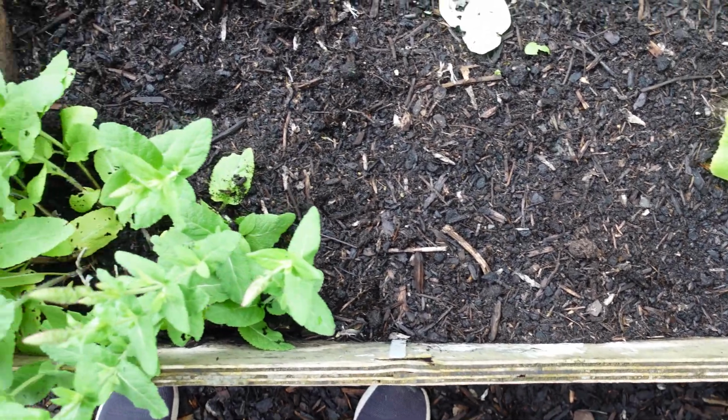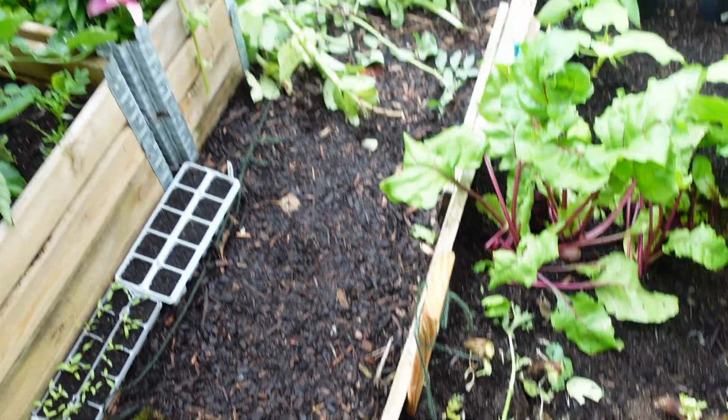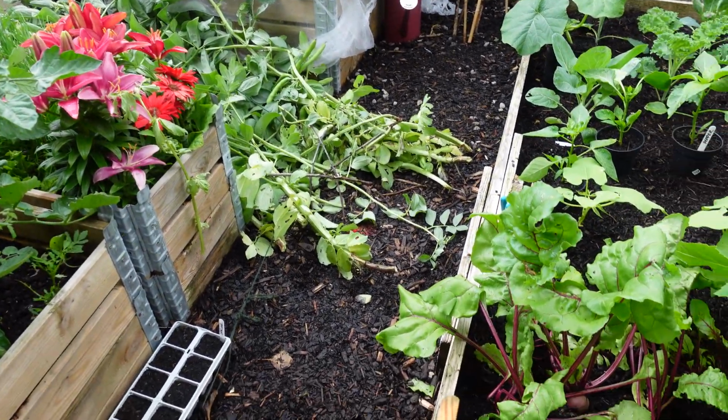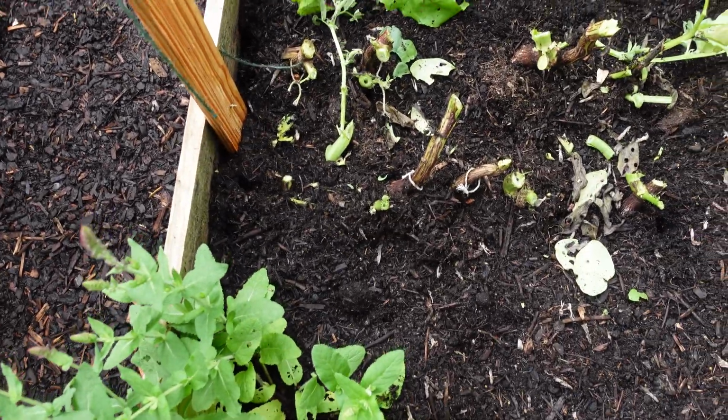I'm actually sad to let it go. He looks so sad over there. But he had to go. I've had too many broad beans and I need the space.